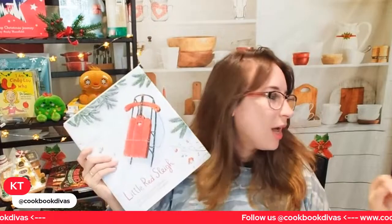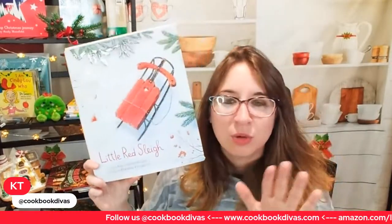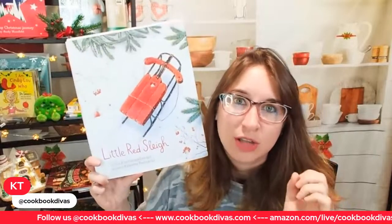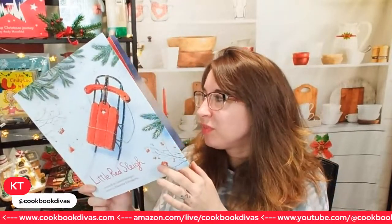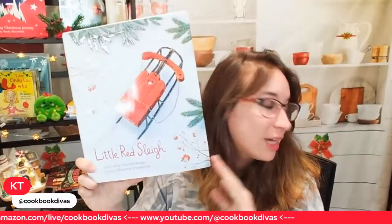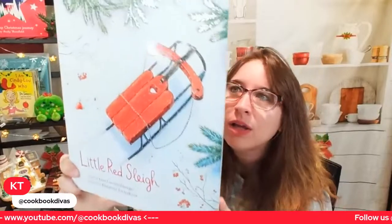I'm going to showcase this adorable book called The Little Red Sleigh, but I need to find it in my carousel. I know I show this. I'm trying so hard not to show this book on every single live stream, but I love the concept so much. I haven't even finished reading it. I feel silly. So this is The Little Red Sleigh. It's 40% off, so $10.77 right now.